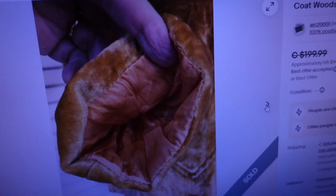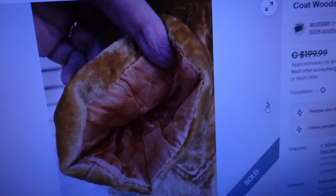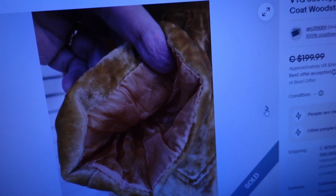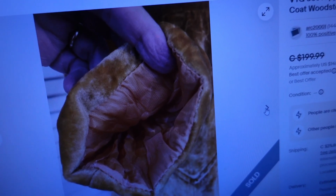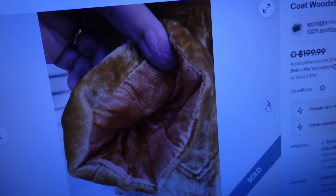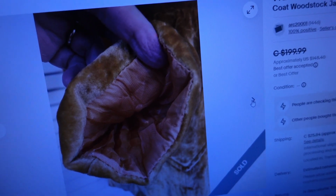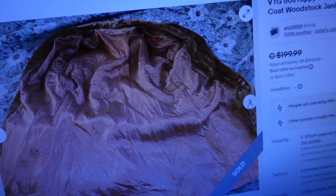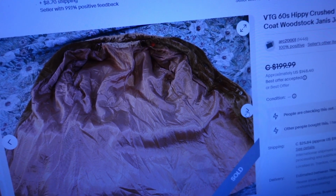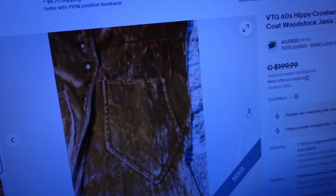There you can see that lining there, crushed velvet mustard gold, they're calling that. So they're using all the right keywords, some interesting colors. Mustard gold, I'd never heard that. Jacket coat Woodstock they put in there. They gotta be careful with the keyword spamming. You know, if it's not Woodstock, if it's not Janis Joplin, they might get in trouble with eBay, but it looks like they let this one slide. So you gotta be a little bit careful with the keywords that you're using in your listings. But this one, they put the Janis Joplin name associated with it, and it led to the sale.